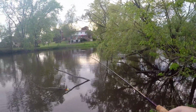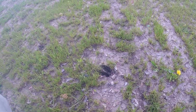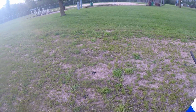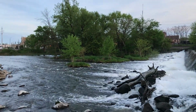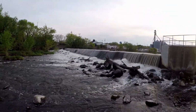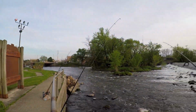It's really nice catching a crappie, but we didn't get any more. My wife lost one earlier. So we got some deer tracks right here. Walking all the way that way. Very cool. So we just got to this spot here now. There's absolutely just people fishing everywhere.